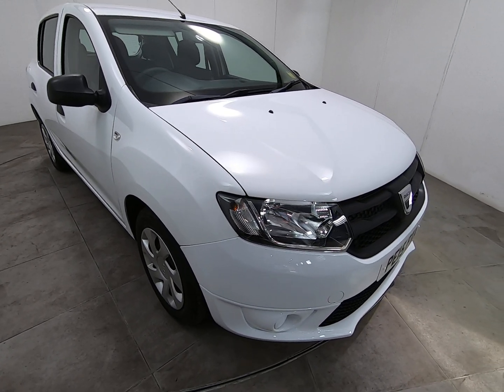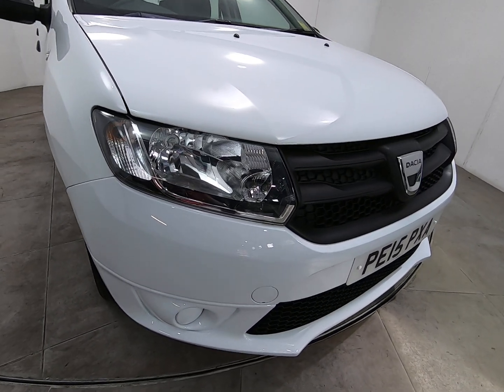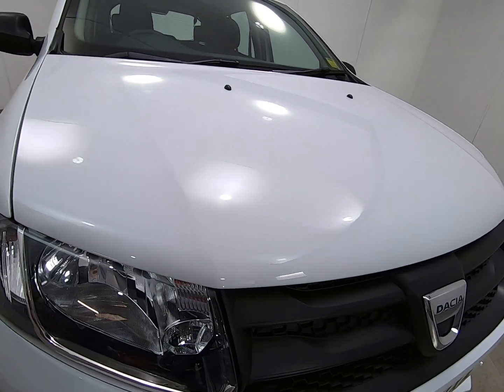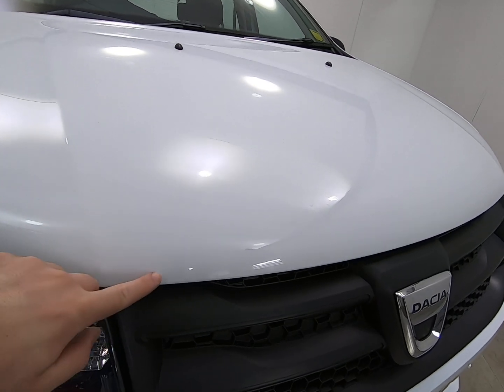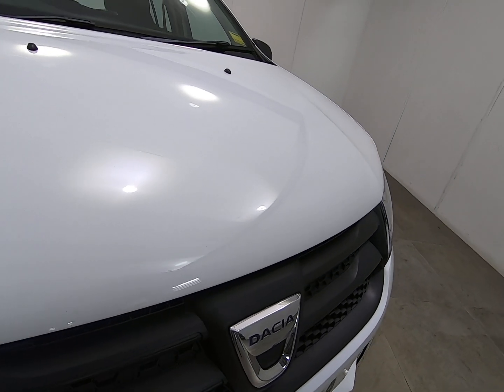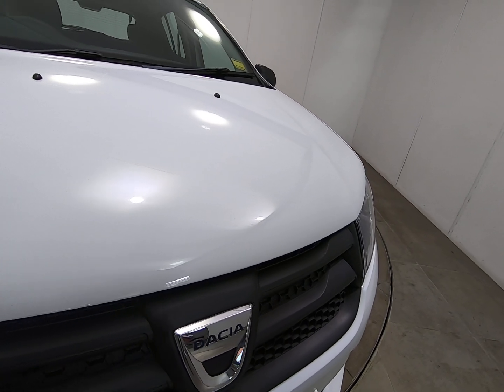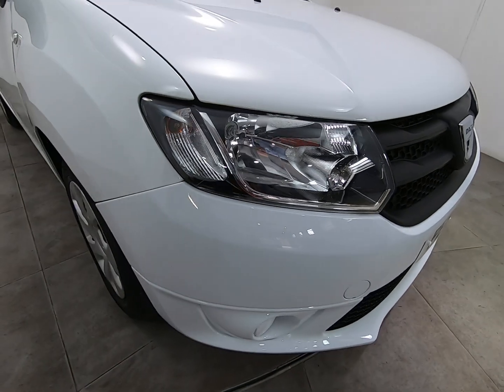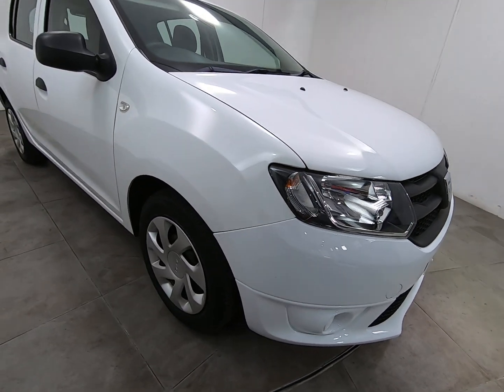Today we have this 2015 Dacia Sandero. Just starting with the front of the car, get as close as I can so you can see there's no stone chips of any note. Even as I get very close to the edge of the bonnet, really am struggling to see any stone chips. That is the case all the way along the front of the car. Certainly no scuffs or marks to any of the bumper corners.